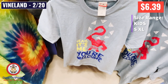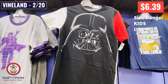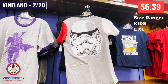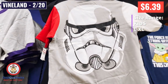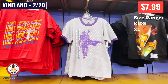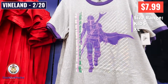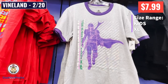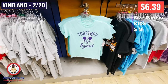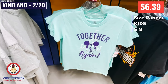Yeah, I'm a fan of Maui and the whole Moana. It's a great movie, and this is a great shirt. I love this shirt. And look, on the back, it has a Stormtrooper. So this is a two-sided shirt, front and back, Darth and the Stormtrooper. I think I actually prefer the Stormtrooper side. I would totally wear this shirt as an adult, and I wish they made it in an adult size, because just that pastel purple and the blueprint looking thing of the Mandalorian is pretty awesome. This is a shirt I haven't seen around a lot, so I figured I'd feature it.